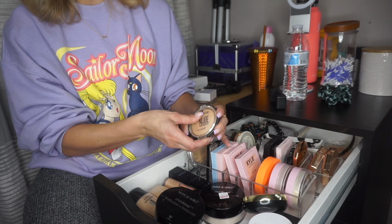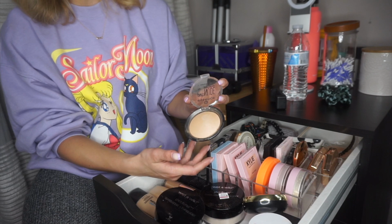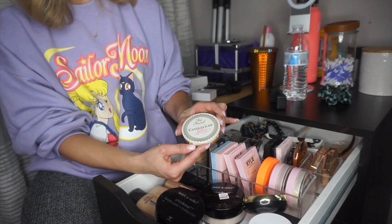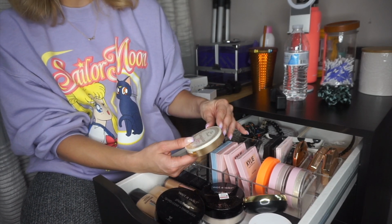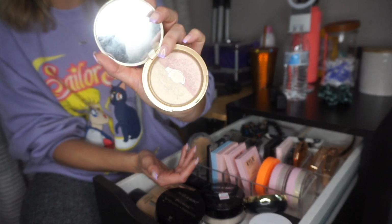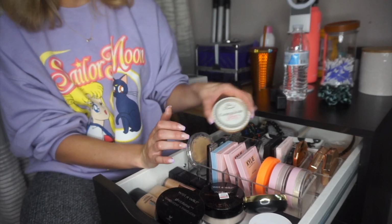Then we got the Essence Nude Baked Highlighter, another staple in my opinion. So good, super affordable, really natural glowing highlighter. Definitely keeping it. Then we got this, which is so sad because it's discontinued, but I would definitely repurchase this forever if they still made it. This is a Too Faced Candlelight Glow highlighter. It's like the little duo one that they used to have. So freaking beautiful. I love it. It's just so sad that they don't make it anymore, but a bomb highlight.